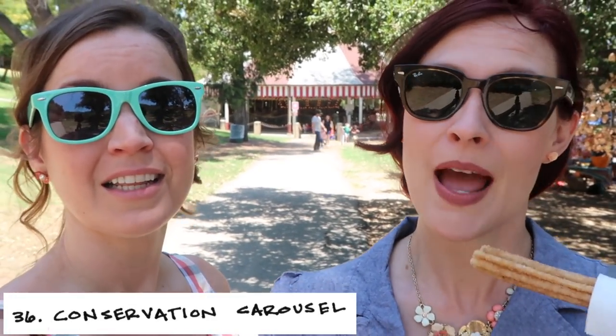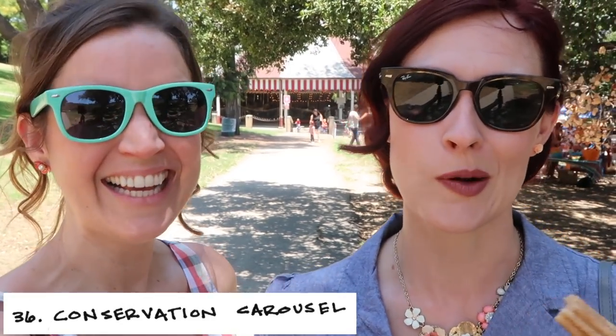So, there is a conservation carousel inside Griffith Park that we were going to go to. It's on the Atlas Obscura list. But I didn't realize it was inside the zoo, and the zoo cost $21 to go to. So we came to this carousel and said, it's nice. I like it. Oh, it's so sweet.